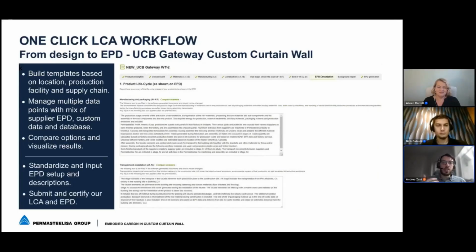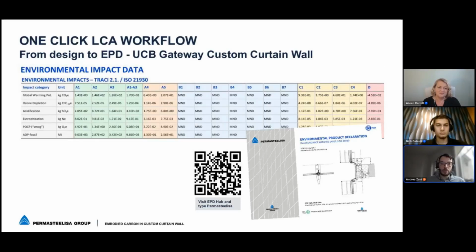And then, of course, you can standardize and input the EPD descriptions, and set up all the different steps that you need for the validation, review, and certification of your EPD. So it's a one-stop shop, and it's really saving us time to do that on multiple projects, multiple systems. It's really streamlining how we approach lifecycle assessment and EPD generation in our day-to-day operations.